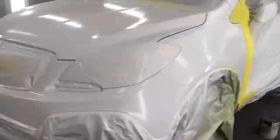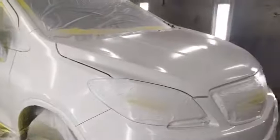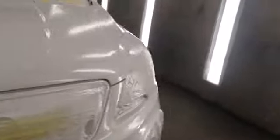All right, got all the white shot. I still got to put the pearl coat on this guy and clear coat it. Just taking my time today, let it dry, tacking off between each coat to try to keep the buffing on the flip side down. We'll have to buff it, but everything we do, we have to buff. It's just how it is.